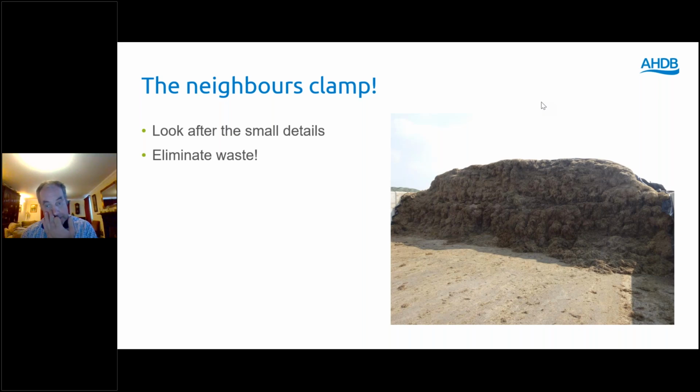So anyway, we've got a picture of the neighbour's clamp here. It was actually taken in Holland as well, and that's supposed to be the silage making capital of the world, really. So we thought, but it was amazing how many clamps like that we came across. Just highlights looking after the small details. Goodness knows what was happening there.